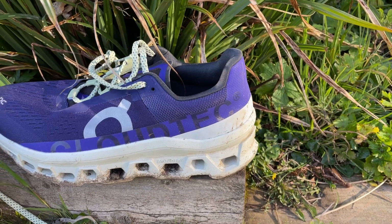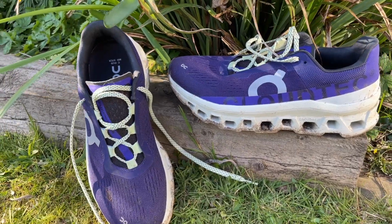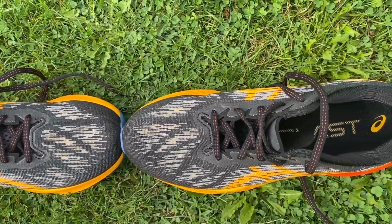So in terms of performance, I find these 2 shoes are quite similar in how I would use them, even if they do feel quite different underfoot. I think both are strongest as cushioned daily trainers that work best at easier, slower paces. Both are fairly versatile. You can do a nice mix of training in them, but I don't necessarily enjoy doing faster stuff in either of these shoes.